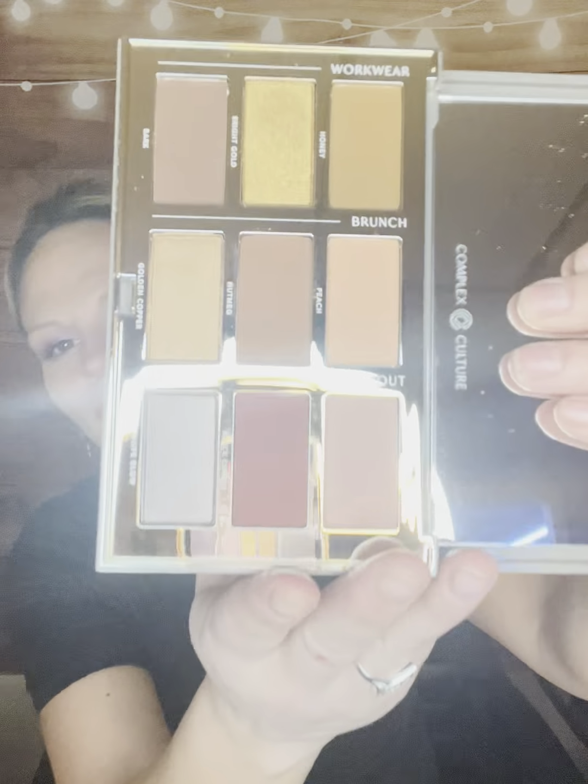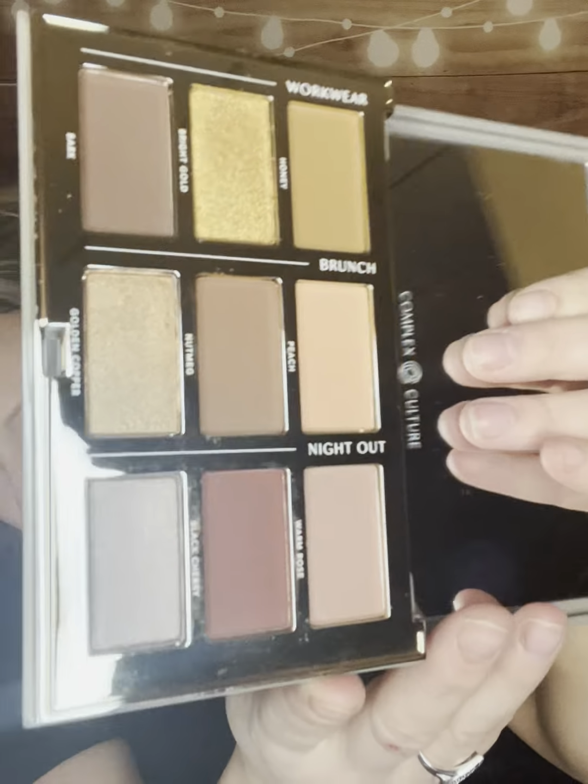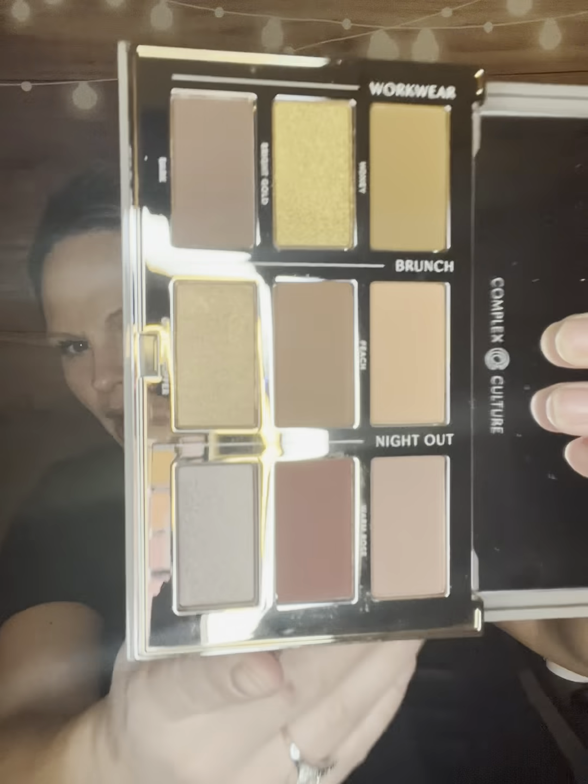Next, this is a very recent purchase. This is by Complex Culture, which is actually Ipsy's own brand that they came up with. And this is an eyeshadow palette that I don't know the name of. Full-time eyeshadow palette, I guess. I still have yet to use it. I think you can tell I swatched a couple of the shimmers, or maybe just the golden one on top.